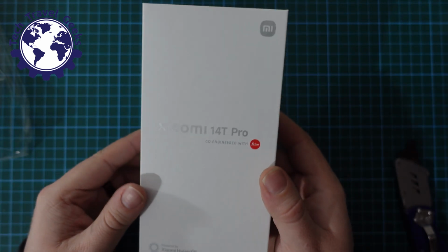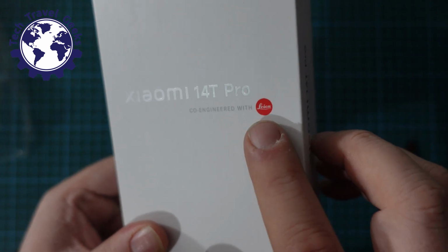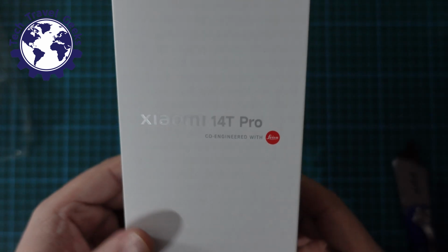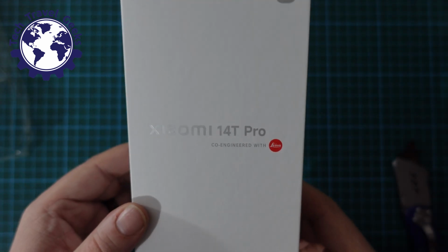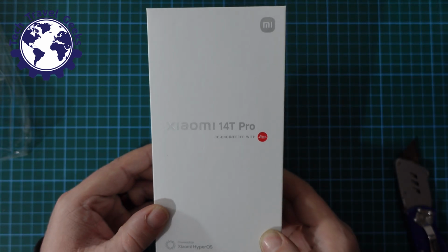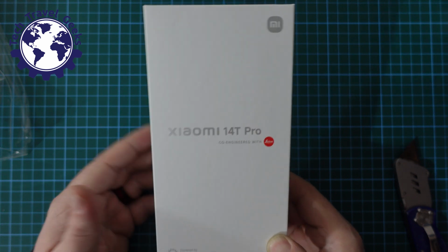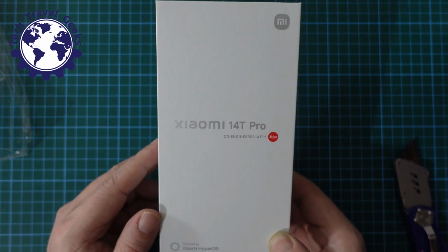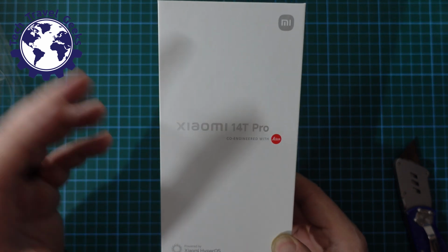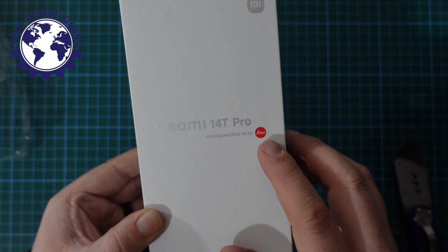Right then, branding. Now this is the thing that caught my eye the most. See that? That says Leica. Leica is a German high-end camera company who previously partnered with Huawei on their camera smartphones. So it's interesting to see that that has shifted. Leica are now partnering with Xiaomi, and Xiaomi are really shouting out about that on the packaging.